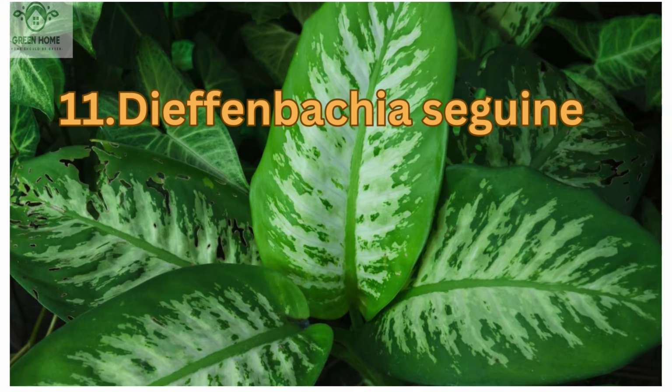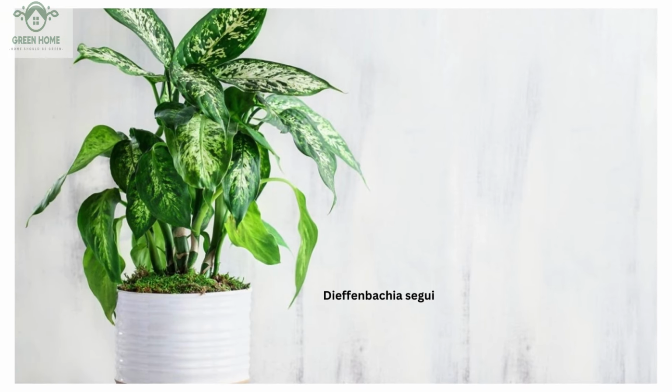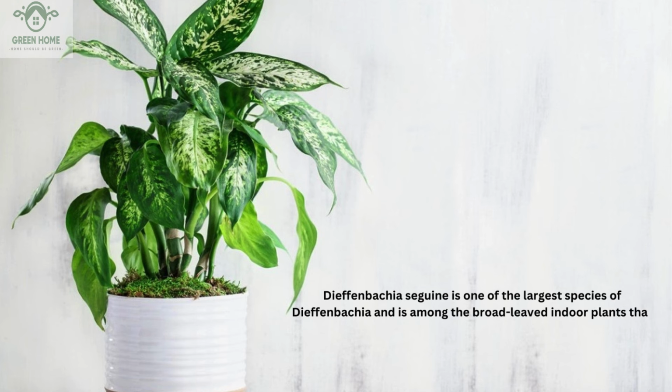11. Dieffenbachia seguine. Dieffenbachia seguine is one of the largest species of Dieffenbachia and is among the broad-leaved indoor plants that can grow up to 3 meters indoors. Seguine has attractive leaves, and its maintenance is easy.